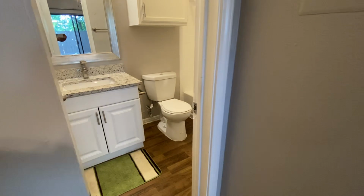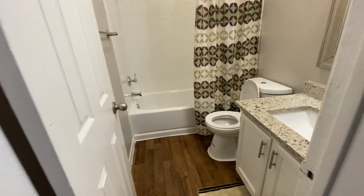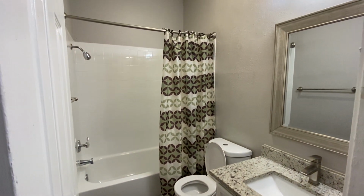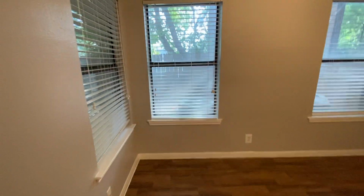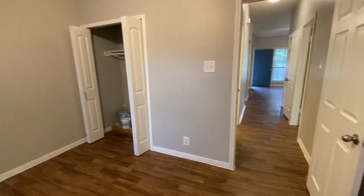And of course, a platinum upgraded bathroom. That is the first of 2, because on this side is the second one. Granite countertops, brushed nickel fixturing. It's just absolutely beautiful and super clean. And then on the wall is a smart thermostat, which you can control with your phone remotely. 3 windows in this room, and of course, another closet.